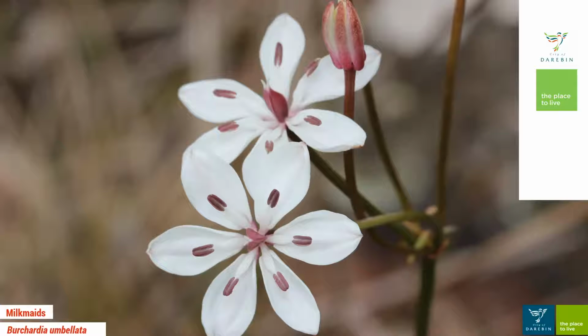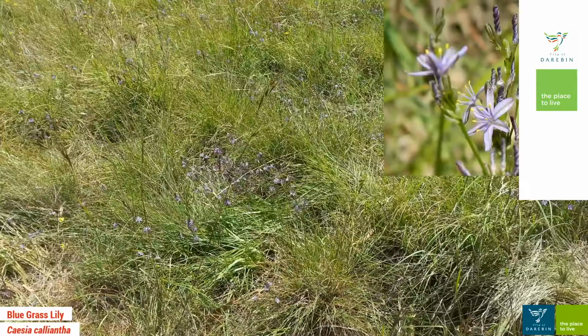This is an interesting one for the site because this is quite rare right through Melbourne now, the bluegrass lily. There's quite a good population there on site. They're characterised by these sort of twisting flowers. Once they've flowered, the flowers only last one day, each one individually. Then they close up and twist up and form fruits.